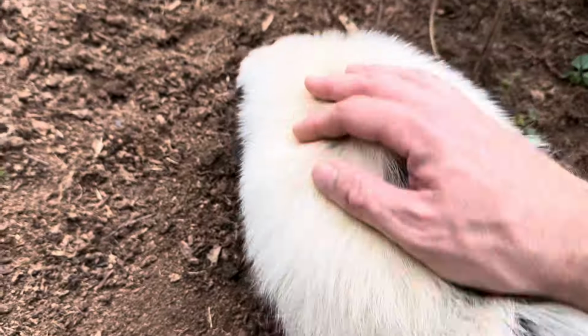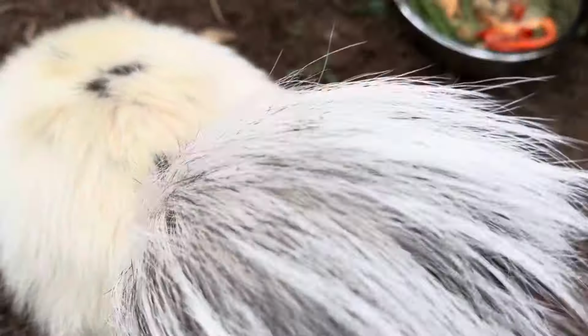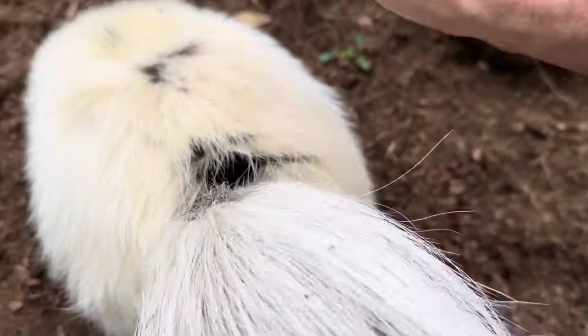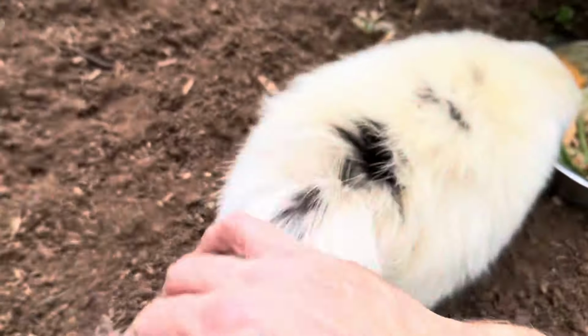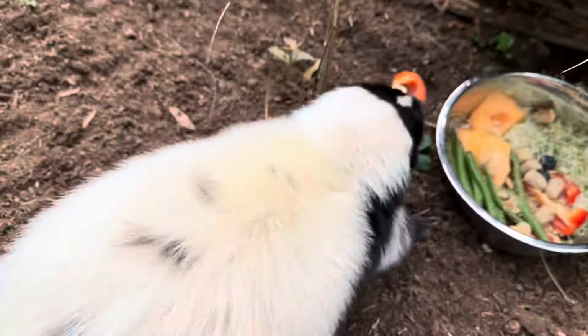She's so funny though. I comment this almost every single time, but it's just so funny how she's more interested in sniffing things than eating things. This chunky skunk. Look at that tail. And now she gets the pepper.